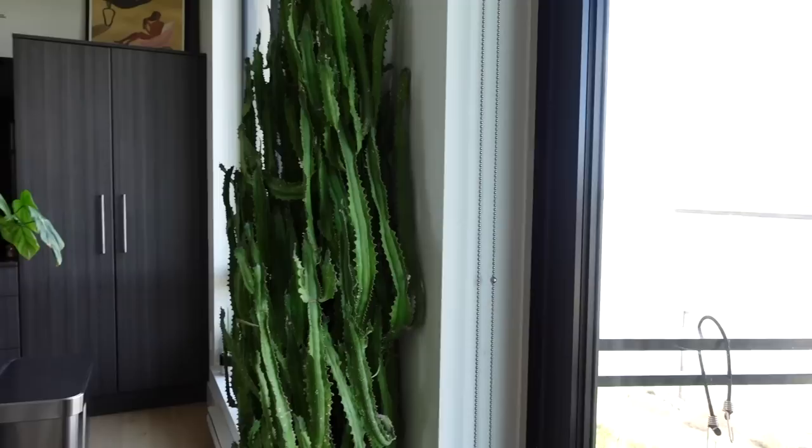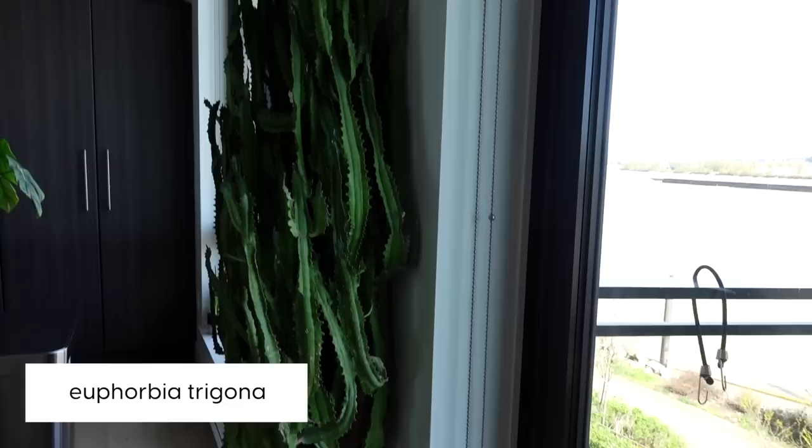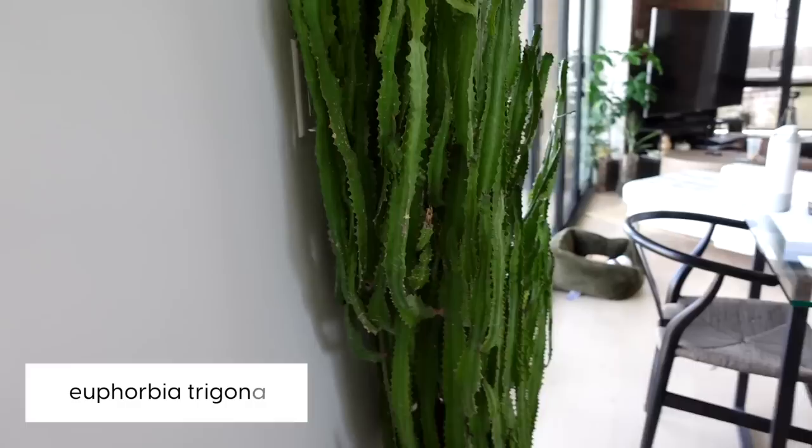Moving into the kitchen, I've got my big euphorbia that honestly could be getting more light. Oh my gosh, this lighting. Okay, this is the best I can do. It keeps getting backlit. But you can see how big it is.